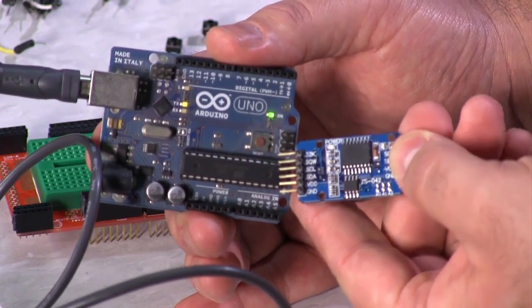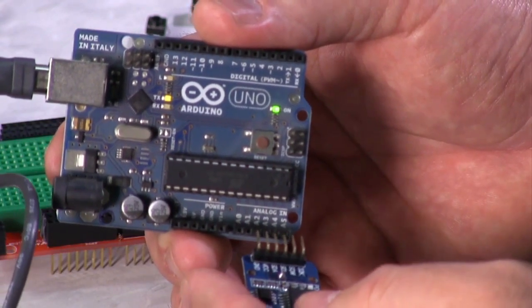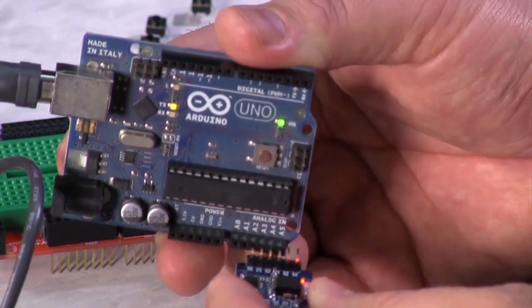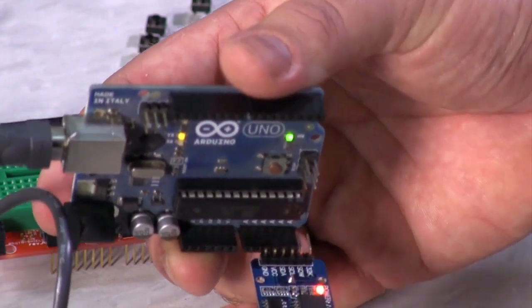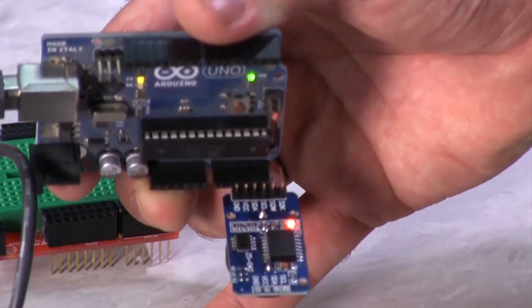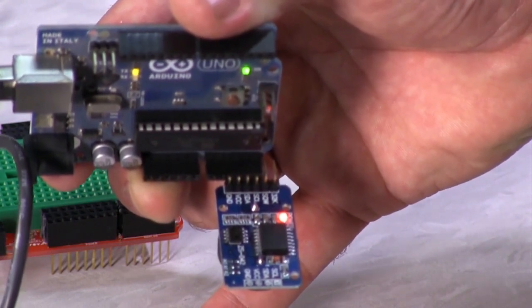Make sure that it's going to match up with the pins you think they are. If you look at the pins on the real-time clock there, I can actually put the real-time clock into the Arduino directly like that. We're not using the 32K and we're not using the square wave, but if you put them in like that, that puts the serial clock and serial data in the correct pins.